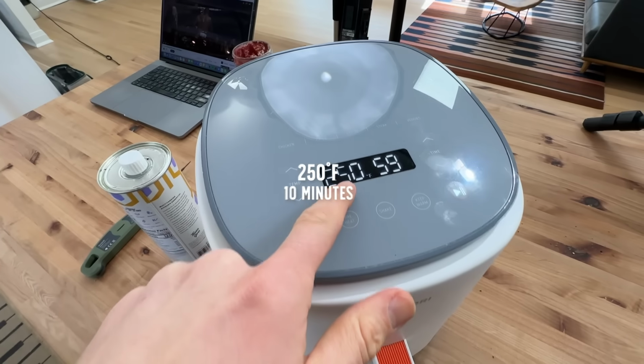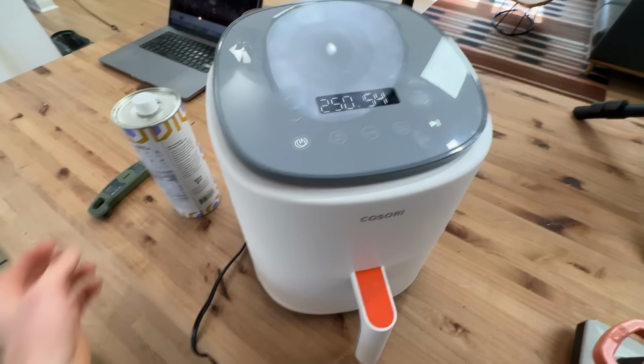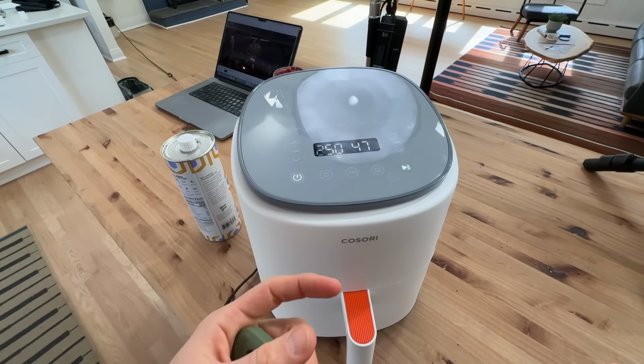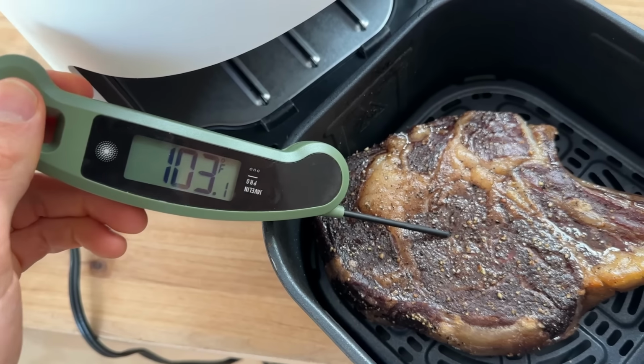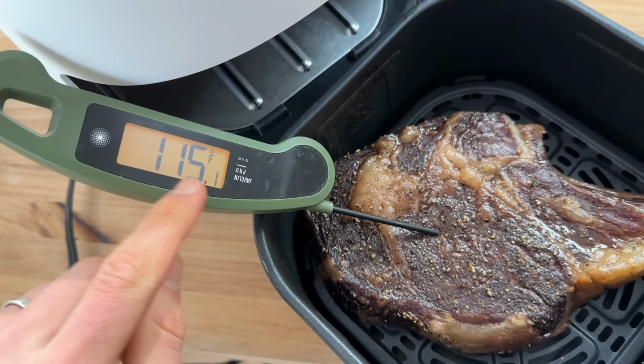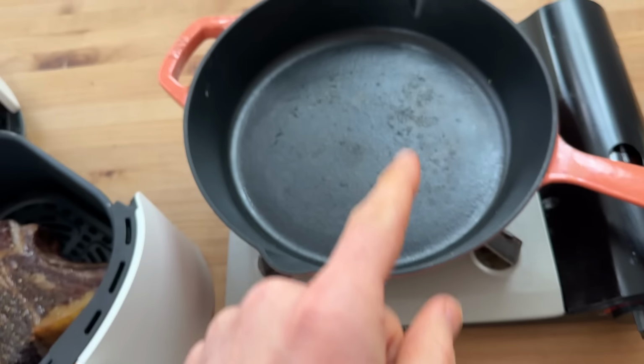All right, quick update. I've jacked the temperature up 10 degrees and added a little bit more time because I just wasn't getting much action. So right now we're at 250 for about 12 minutes. This is what we've got. Definitely starting to cook through now. I'm happy with that, 115. That gives me a little bit of flexibility to really sear this puppy up.